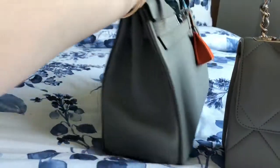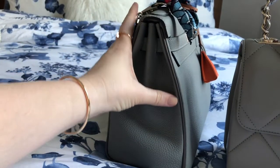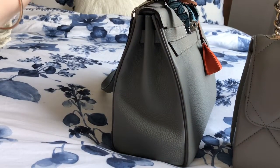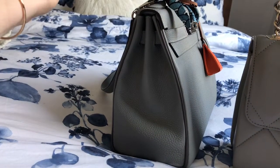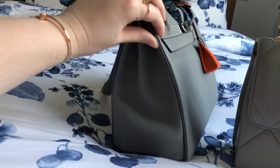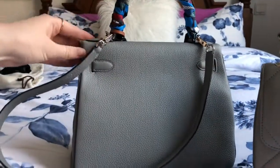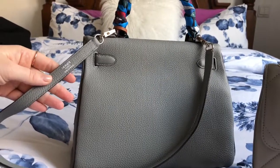And the piping, because this is a special order bag, is ethane color, so it's darker. Ethane is my favorite Hermes color because it's also a grayish, gray taupe, brownish color with a hint of mauve, I would say. I don't know, at least to my eyes. This is the bag, and the strap says Hermes Paris, made in France.